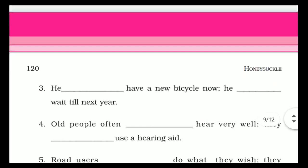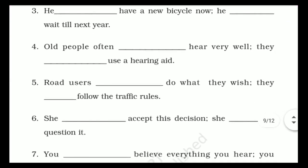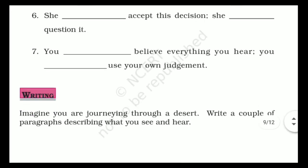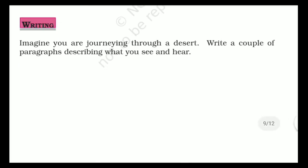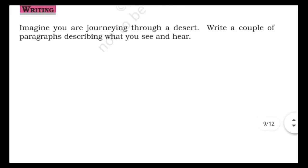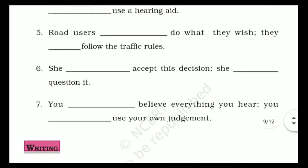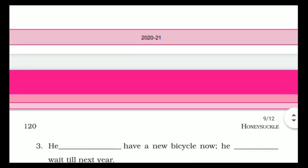And just like that, you have to complete these sentences, and afterwards you can just submit it after completing all the exercises in your own book. Okay. Imagine you are journeying through a desert. Write a couple of paragraphs describing what you see and hear. Now you have to imagine and write whatever things you can describe about that desert area. Okay.